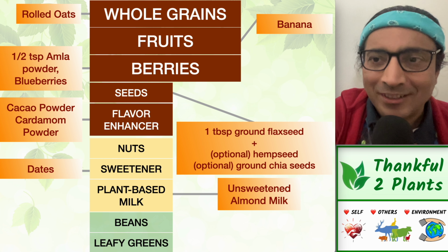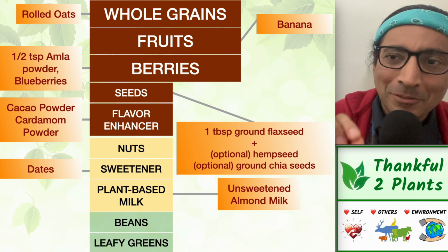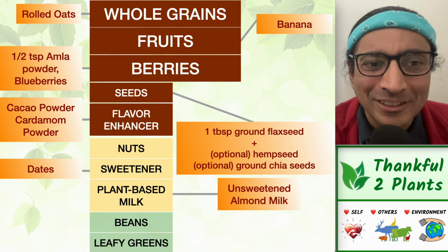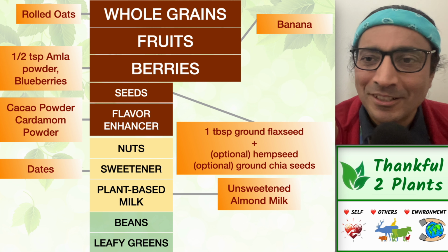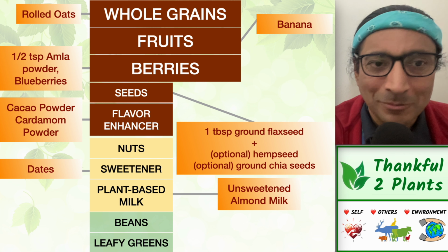It's considered really, really good. There are interventional studies. It has antioxidants. Too many things are going on in amla powder. Okay, so half teaspoon amla powder. Now, I have not done this consistently. I have done this once in a while, but it's a very common guideline in whole food plant-based circles.